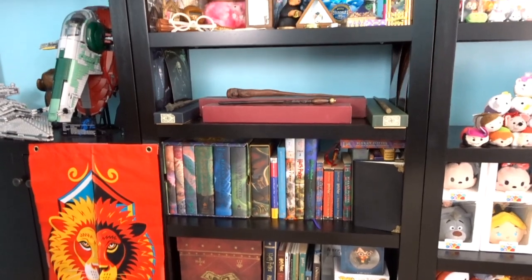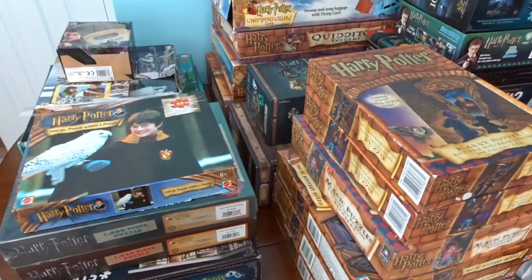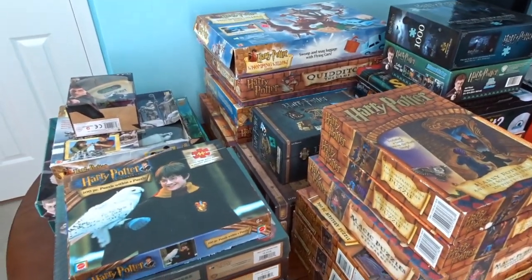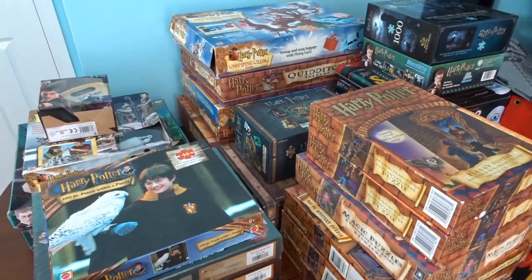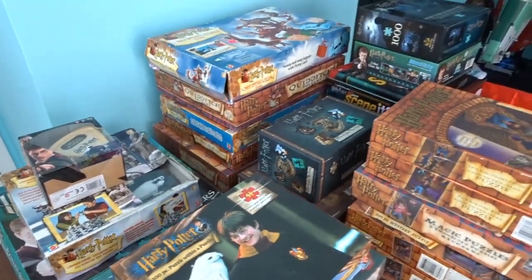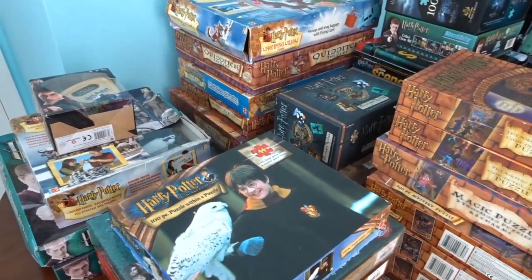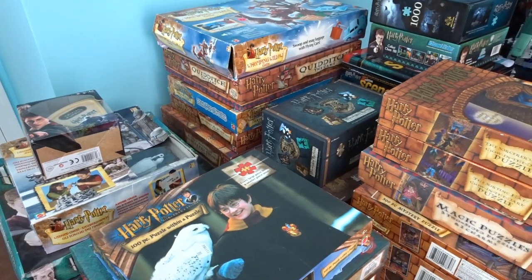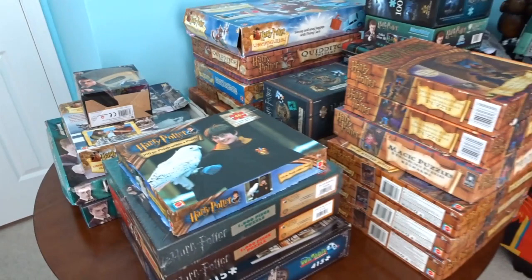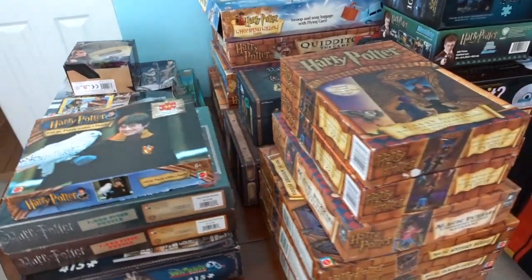So that is everything on my actual bookshelves, but I have some games and puzzles I want to show you too. Things that don't fit on the bookshelves are my Harry Potter games and puzzles. So I just kind of set them all out here. I'm hoping this is an okay way to show them. But as you can see, I have numerous Harry Potter games and puzzles. Some of these have been bought brand new from a store, but plenty of these are from a thrift store. I have just kept my eyes peeled at thrift stores and especially at Goodwills over the years and managed to find a bunch of these.